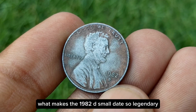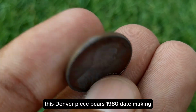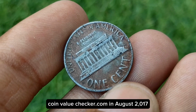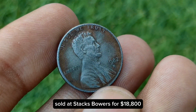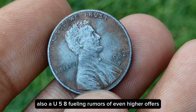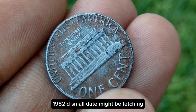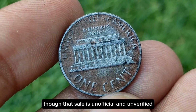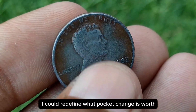What makes the 1982D small date so legendary? Though congruent with earlier bronze pennies, this Denver piece bears 1982's date, making it an obvious error. Only a couple are publicly known, so elusive they're almost mythical. According to CoinValueChecker.com, in August 2017, a U58 1982D small date copper cent sold at Stack's Bowers for $18,800, then in 2019, a second specimen surfaced, also a U58, fueling rumors of even higher offers. Whispers online say a stunning, high-grade copper 1982D small date might be fetching $398,000, though that sale is unofficial and unverified. This is not mere hyperbole, it's a coin so rare it could redefine what pocket change is worth.